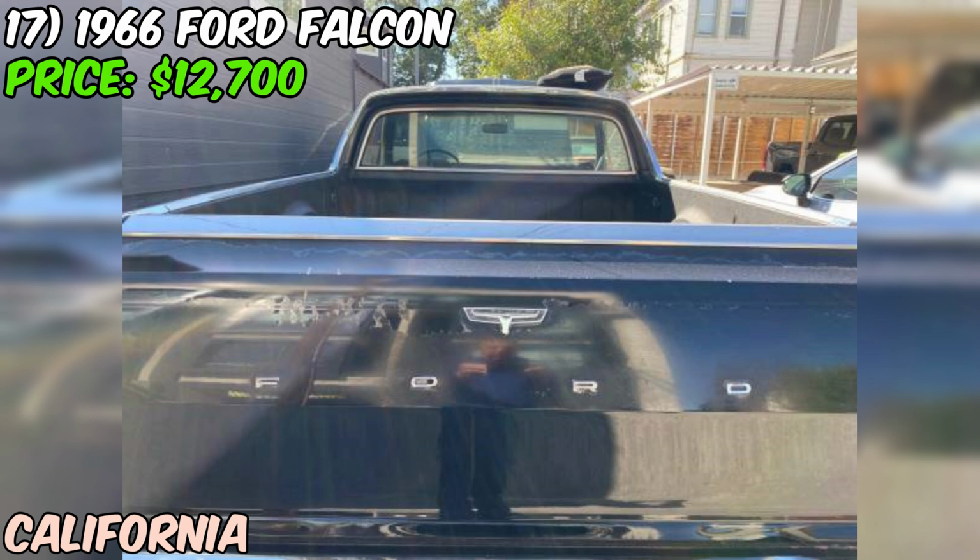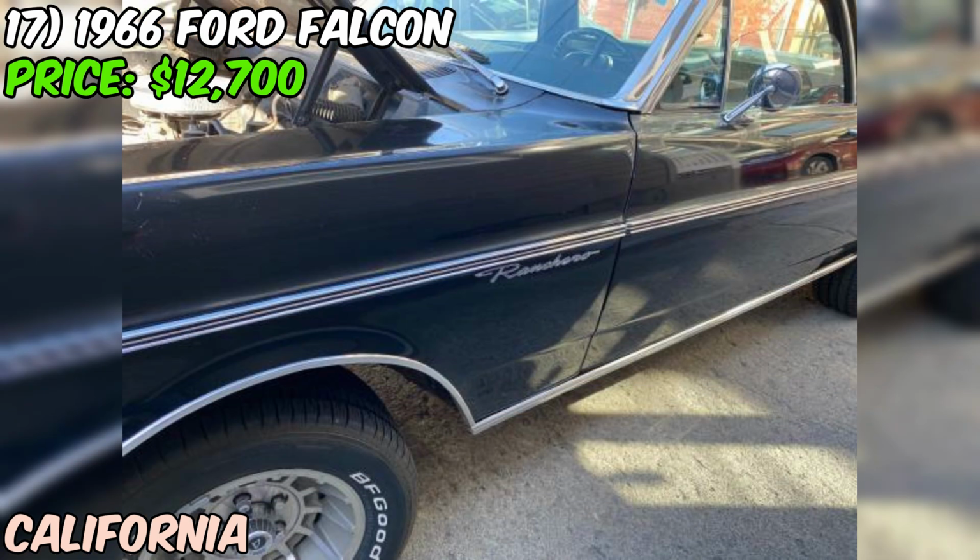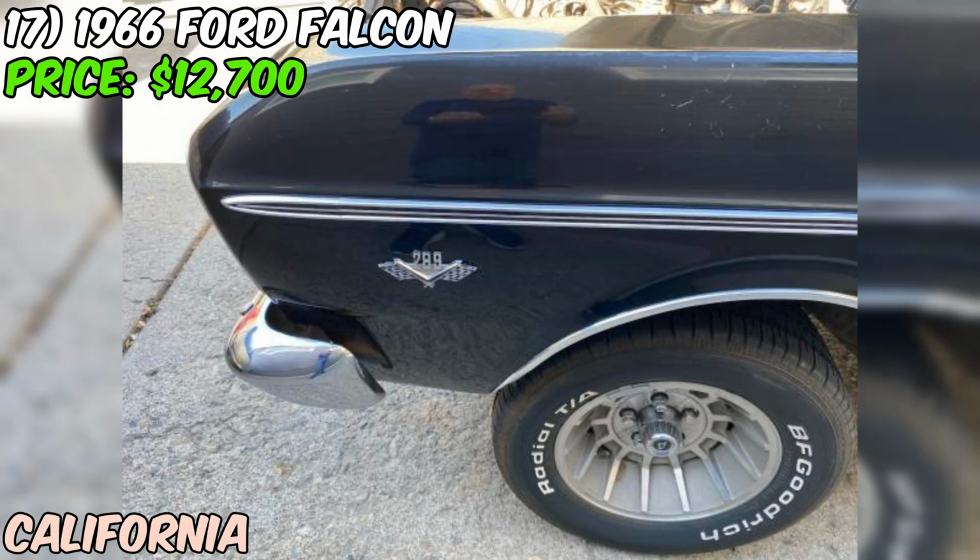Now, I know some of you might be thinking, no air conditioning or power windows? But let's be real. This is a classic car, and those modern conveniences weren't really a thing back in 1966. Plus, with only 65,000 miles on the odometer, this Ranchero has been preserved in a way that few other cars of its era have.